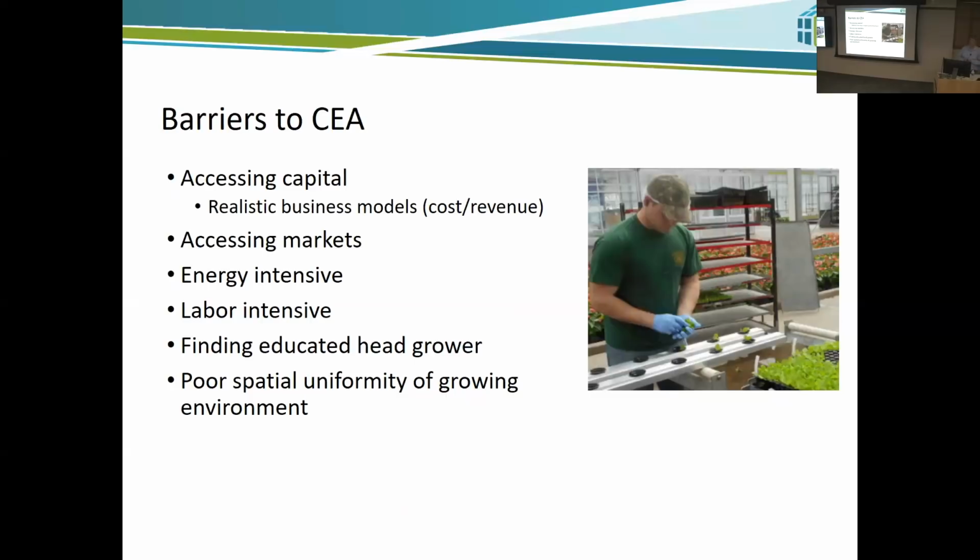Despite what consumers say about having an interest in locally grown food, the current markets are well served by traditional supply chains, and it's difficult to undercut them in price. I think we have to differentiate our value and find consumers that want a value-added product. As I've showed you, they are energy intensive. They are labor intensive, often not as mechanized as some of the field production that takes place.